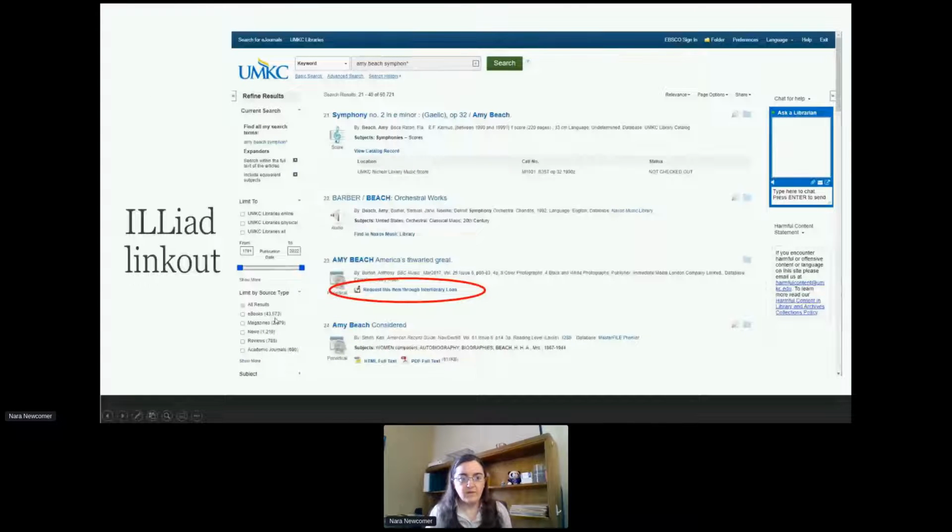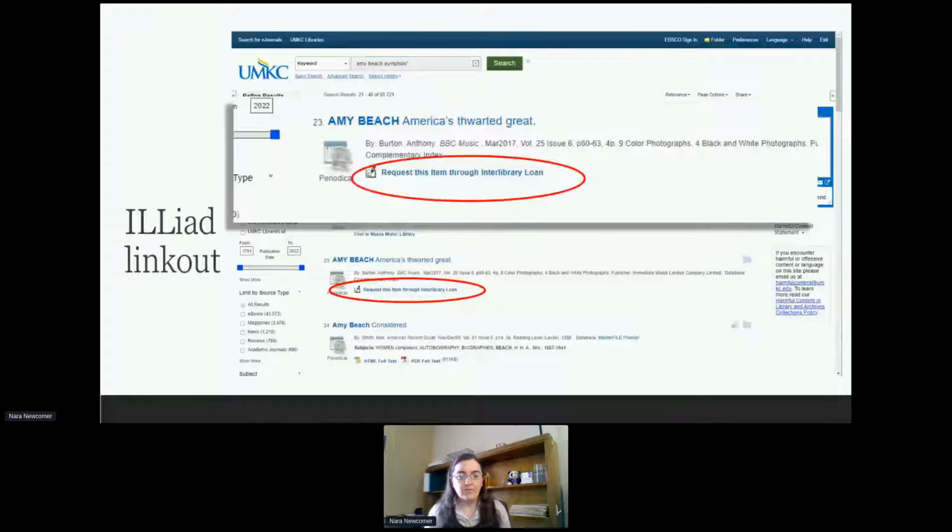And here we see a results screen from EDS. The patron is presented with various options for fulfillment, getting the item, depending on what's available. So the first result is a physical music score, so has the call number, location, status. The second item is an online recording from Naxos Music Library, so has a link to find in Naxos Music Library. And the third is the one we're focusing on, where it says request this item through interlibrary loan. So this is not available in our collection.